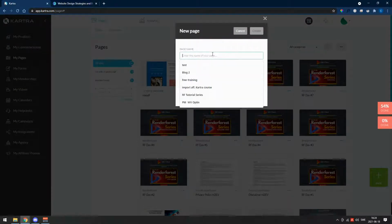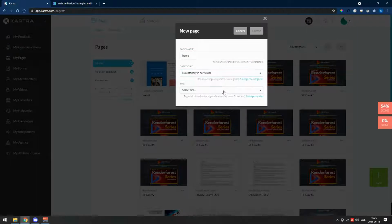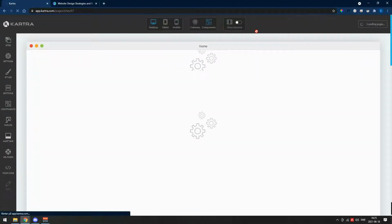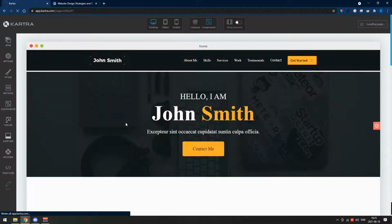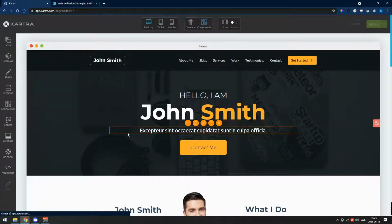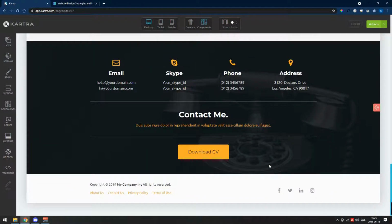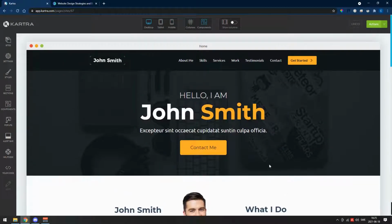So we'll give our page a name like home, for example, with no category in particular and no site in particular, and click create. This will be loading your Kartra page builder, and this is what it will look like once it's loaded and imported the template. And as you can see, it looks pretty clean and it looks professional as well.